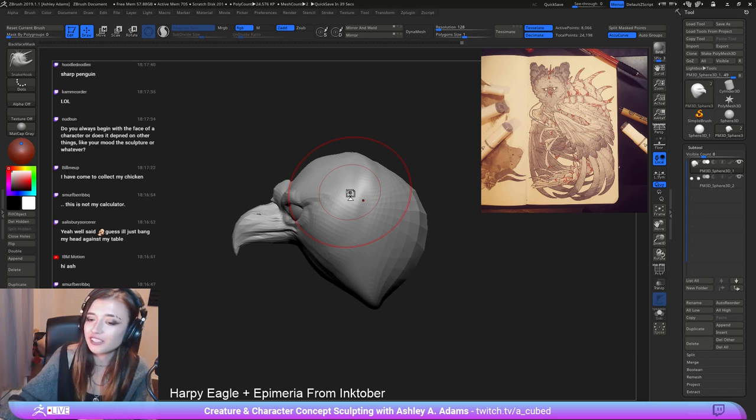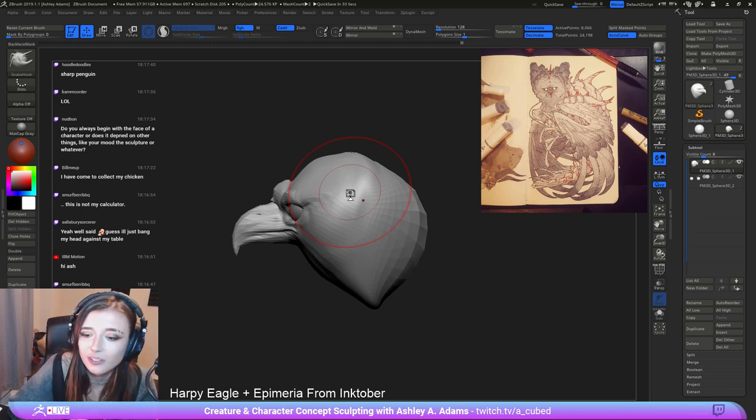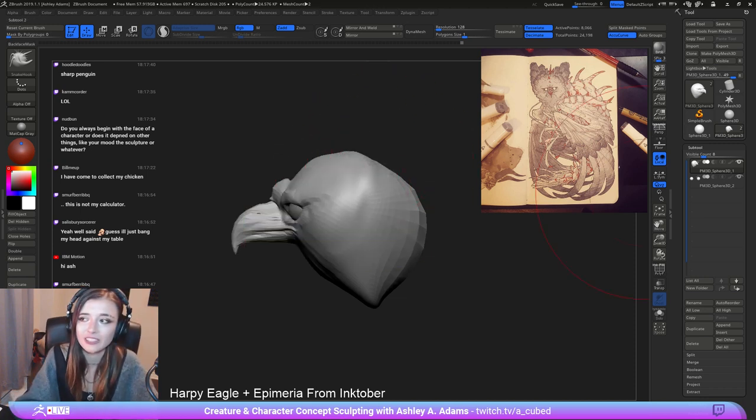Your chicken? Well, it is here. This is your chicken. Do I always begin with the face of my character? Does it depend on other things, like your mood, the sculpture, or whatever? Absolutely, my mood. It really depends on how I'm feeling, if I'm going to start with the head or if I'm going to do an overall blockout.